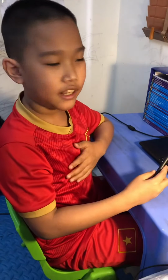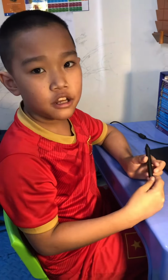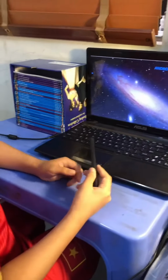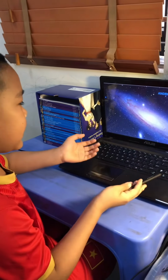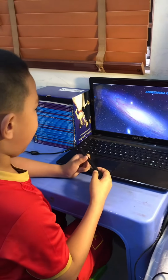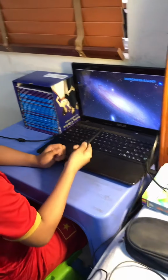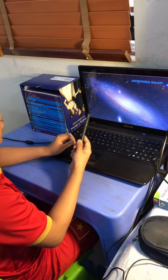Today, I'm going to present to you all about the universe and our solar system. As you can know, the universe is made up of many different galaxies. And our galaxy is our Milky Way. As you can see in this picture, this is Milky Way's neighbor, Andromeda.